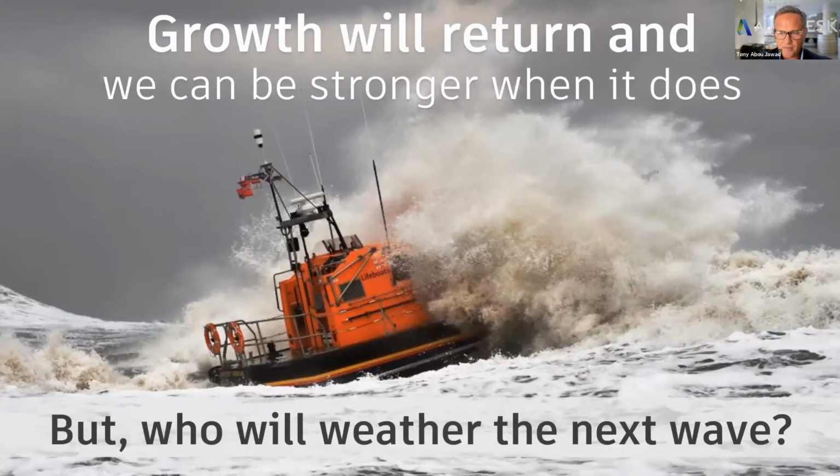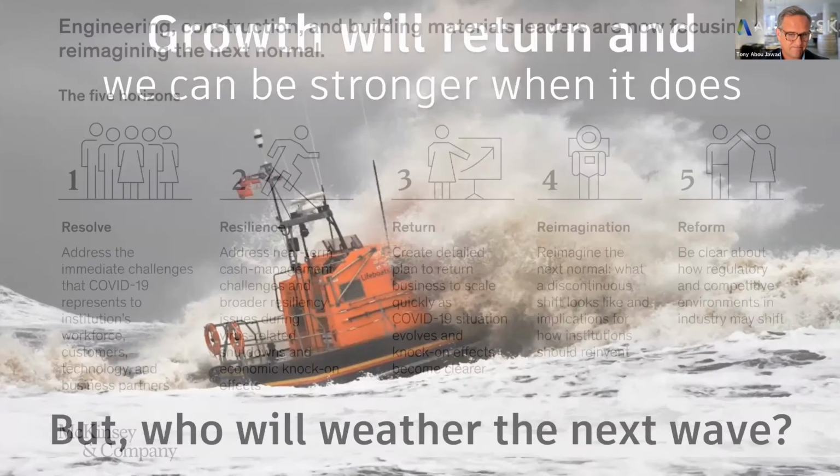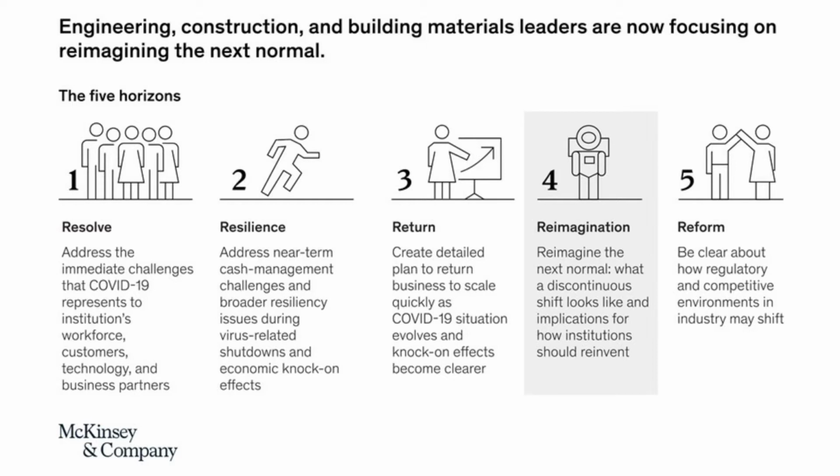So knowing that the economy will return to current levels is a certainty. What's not certain is who will be left standing to take advantage and who will weather the next wave. We're advised there are several steps to be taken on the first pandemic shown on this list. We should all be at steps 3, 4, and 5 right now, returning to work, reimagining the way we do things, and working with governments to reform standards and procedures for everyone.